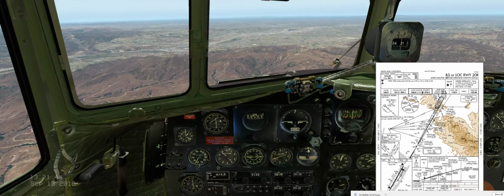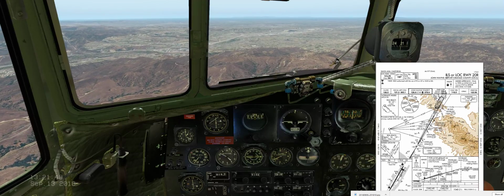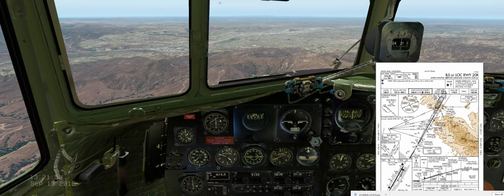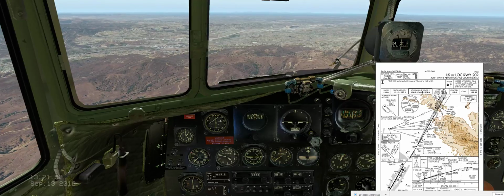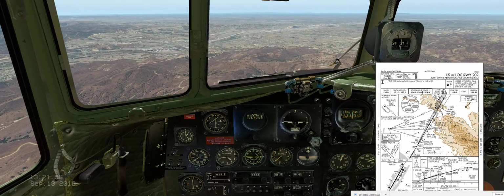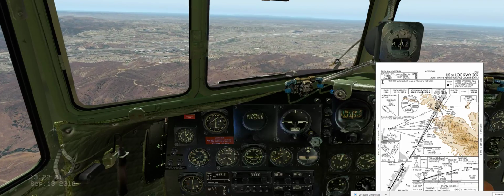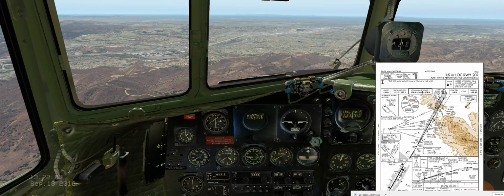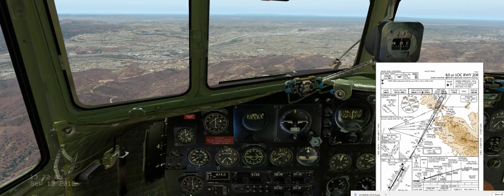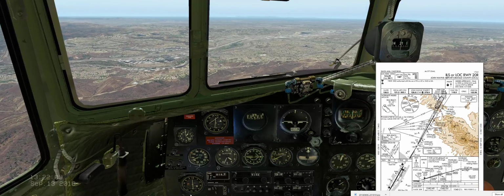Oops, I climbed a little bit there while I was talking. But anyways, okay, so we're on the localizer. We're looking for, let's do nav 1. Okay, we're looking for 17.3. Yep, I need to get down. Okay, 17.3. We're at Sager, and you can see here 049. There we go. So we can go ahead and descend now to 3,400.